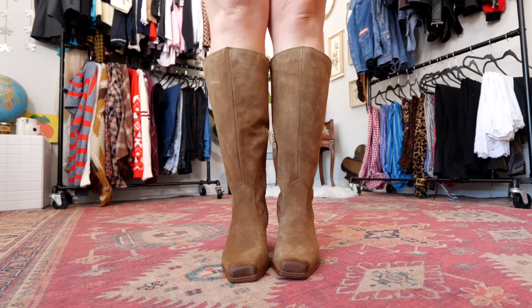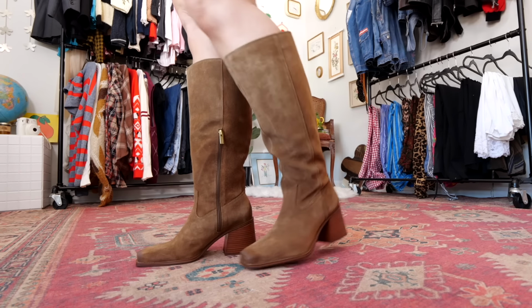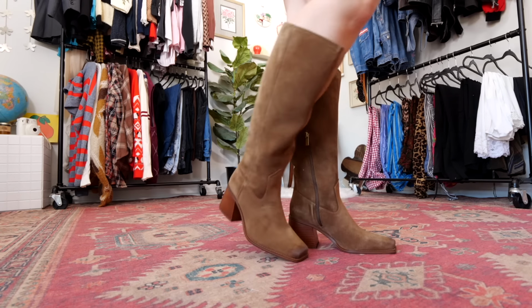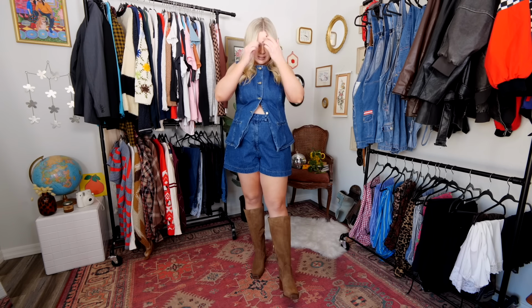I right away am noticing how much taller the heel is than every other pair, but that aside, how fun and cute are these? It's kind of like a halfway between a fry boot and a cowboy boot, a kind of yeehaw sort of vibe, but I'm into that. And they feel comfortable. The bed of these has a little bit of cushioning. I will say the toe part feels the stiffest of any of the shoes that I've tried on so far. So I do wonder if I would end up getting blisters in these.